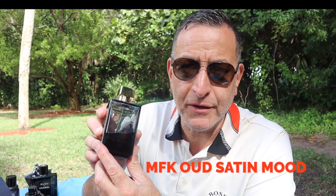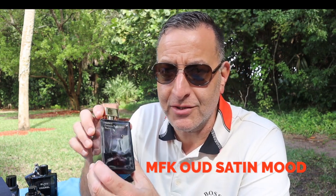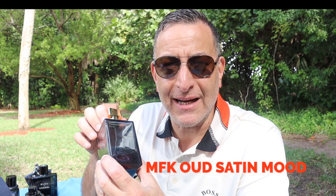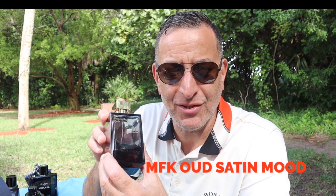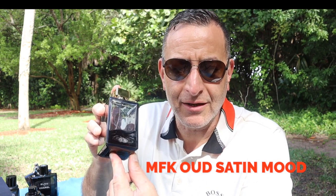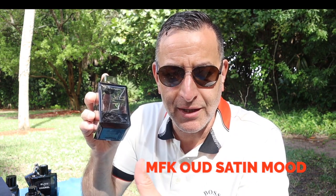This one has roses in it, it has oud wood in it, and it's true to its name, Satin Mood Oud. It's very luxurious, very deep, very rich. It almost has some sort of slight light resin styrax coming out of it, almost like an incense note, but not. And it takes people to different locations. It's sweet and caramelly and syrupy and oud woody and lovely.